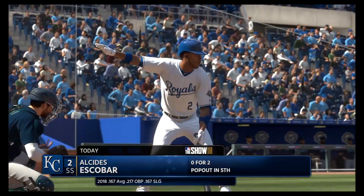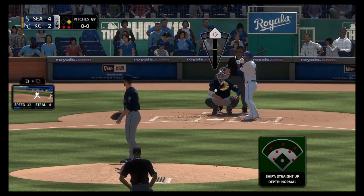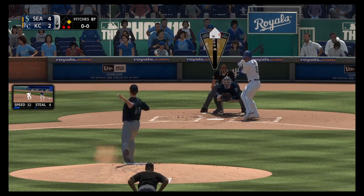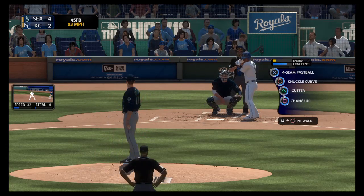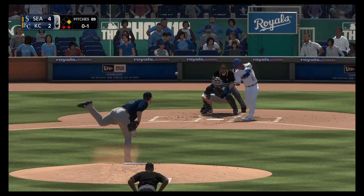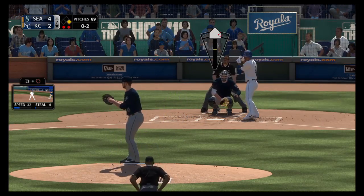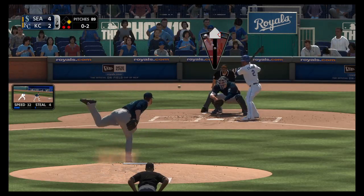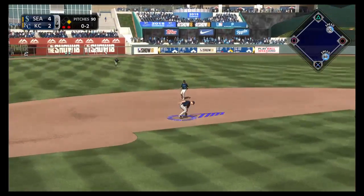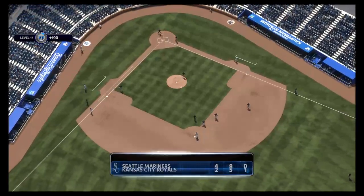Here's Alcides Escobar, the shortstop. Paxton comes set. First pitch on its way. Takes a high fastball for a strike. Nothing in 1 count. Here it comes. Behind 0-2 now. Chopped weakly to the left. Reined in. And that will conclude matters here in the 7th.